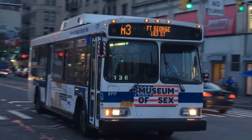Transfers available to Q32, QM2, QM3 and QM20. This stop is Madison Avenue and East 60th Street. Next stop, Madison Avenue and East 63rd Street. This stop is Madison Avenue and East 63rd Street. Next stop, Madison Avenue and East 66th Street. Transfers available to M66 and M72.